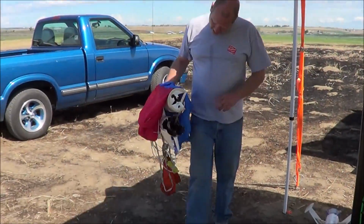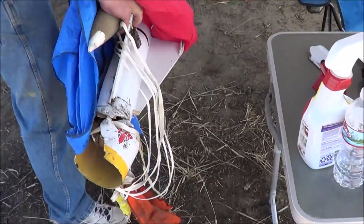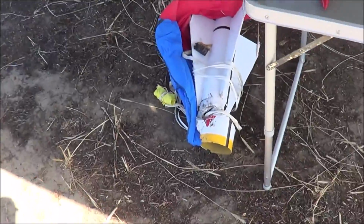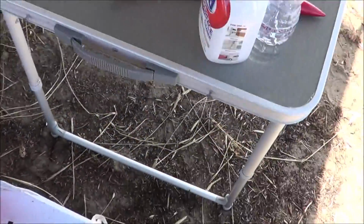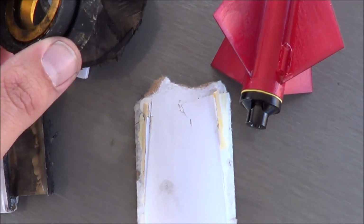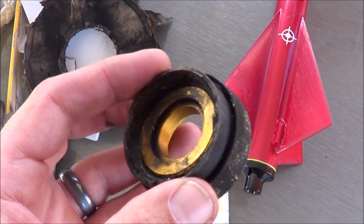Heads! Whoa! Pull it out of the ground. Motor's still here. Okay. Case is still here. Alright. Yeah, thanks. There's the rear closure in there. The fins. There's the rear closure right there. Oops, there we go. Yeah, and the retainer.